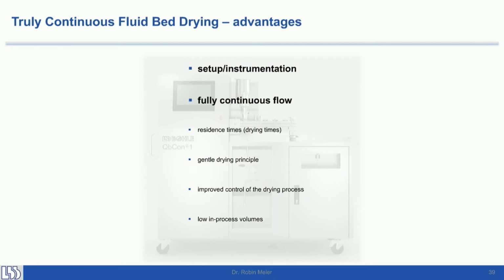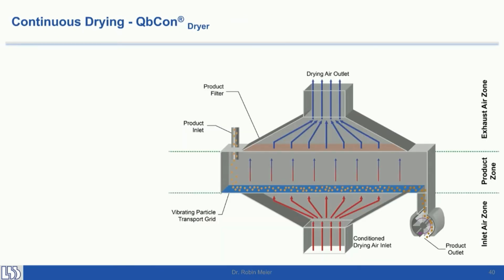So starting with the setup and the instrumentation, just to give you an explanation of what is happening here. The secret is in the simplicity of this machine. It's a linear continuous dryer. You have on the top left side the product inlet from the twin screw granulator, and on the right lower side the product outlet. And then you have a vibrating particle transport grid, which means the transport functions via a specific vibrator to transport the material from the inlet to the outlet.